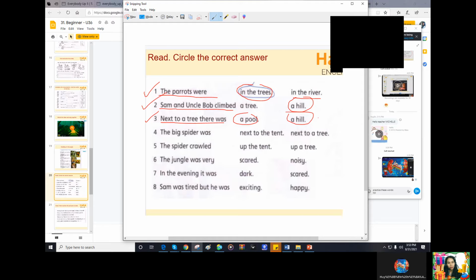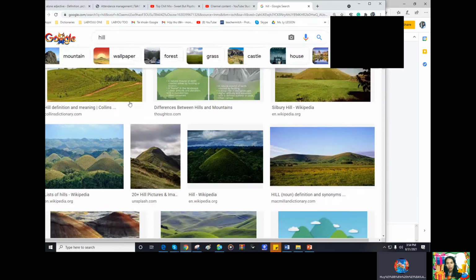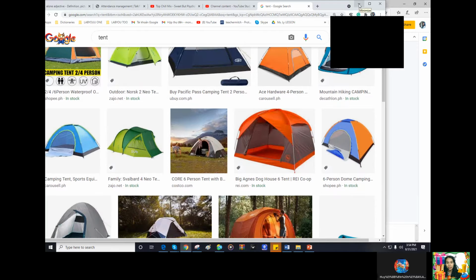Next one, the big spider was next to the fence or next to the tree? The big spider was next to a tree. Are you sure? Next to the tent. Okay, very good. Look, in the fourth day there was a big spider next to our tent. Do you know what a tent is, Asa? Yes. This is a tent. So there was a big spider next to their tent. Okay, next.